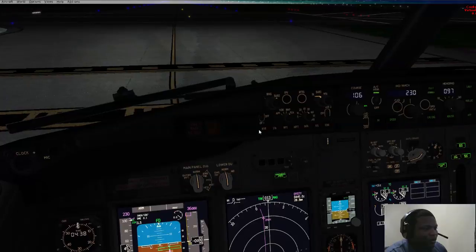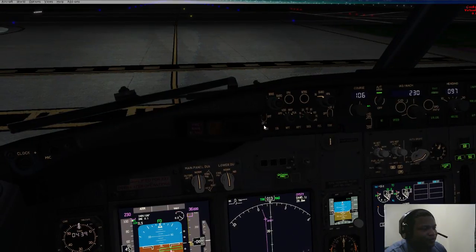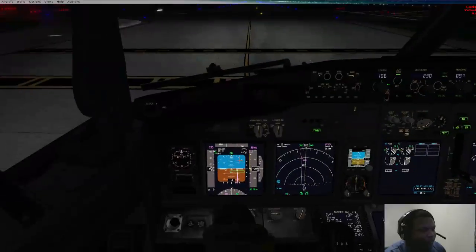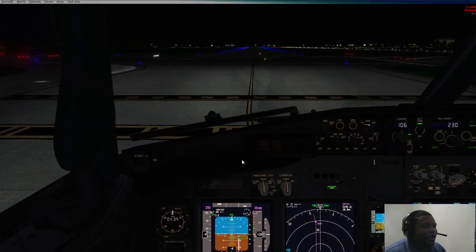We're going to turn on our weather radar. Well, actually it was on the whole time. Whoopsie. So we're going to go ahead and turn it on. Our transponder, that guy's on, so air traffic control can see us if we were talking to them, which we're not. So, and that's it.